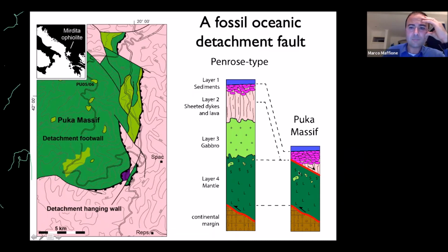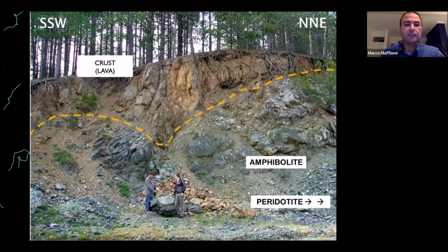And there is very little crust even in that region, which is again expected for a detachment mode of seafloor spreading. But we did not have many quantitative data to really support that idea. So we could only speculate that this was an oceanic detachment fault until we collected data that could actually prove it.